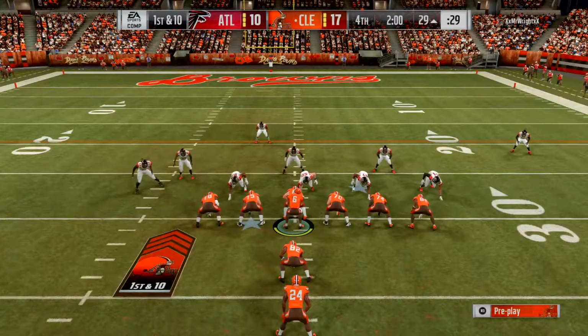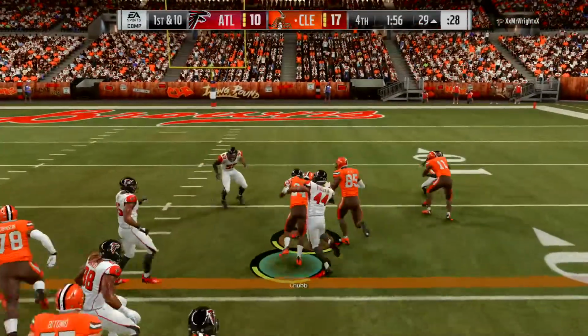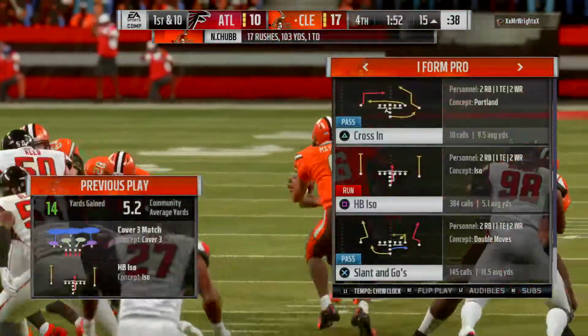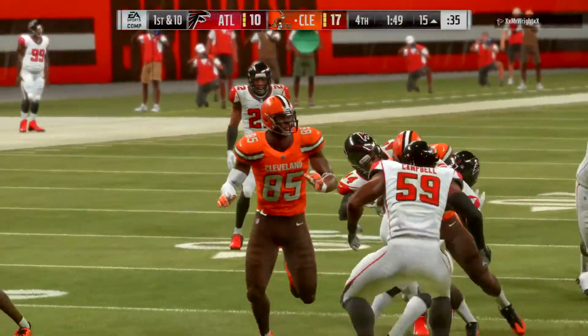All right, here we go. Green, 39. Running game working. They'll stick with it on first down. And taking it to the 15-yard line before he's brought down. Back-to-back nice gains. That one for 14 yards and another first.